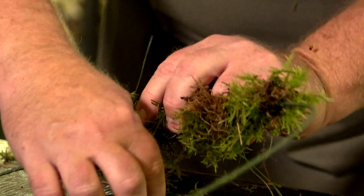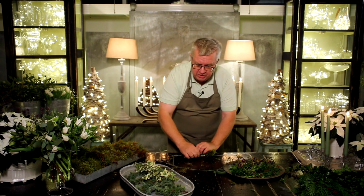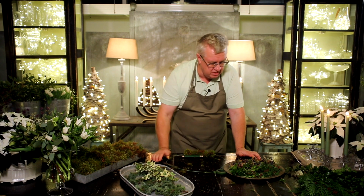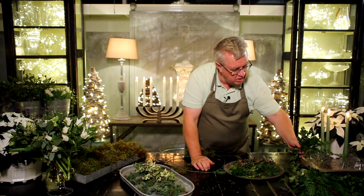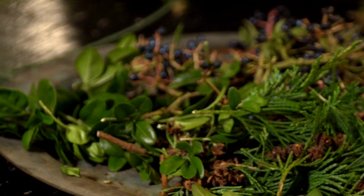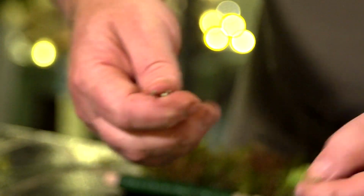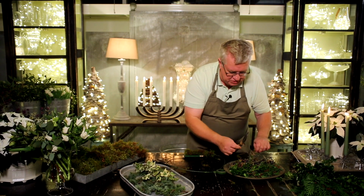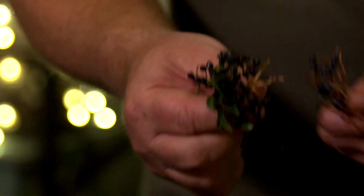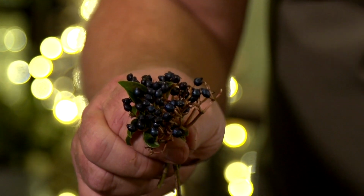And when I'm finished with the ring here, with the moss, I will cover the ring with different green material from the garden and from the nature. I have some buxus. Here we have it in the garden, and you can see here we have small pieces. And then we have taken the leaves away here at the stem, so it's easier to tie the material on. And you can see here we have some dark berries. It's viburnum, which is also very nice to use, as I have told you when I make the bouquet. I love to use berries in my flower work.